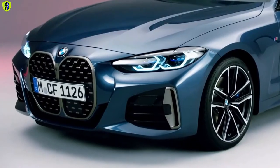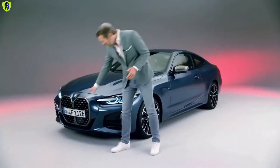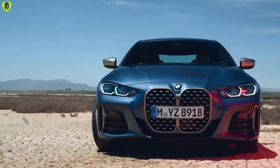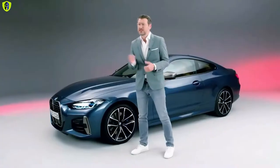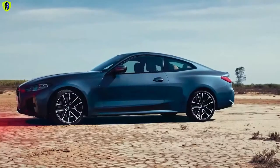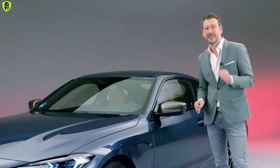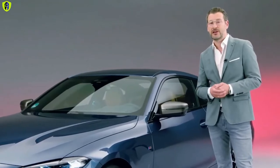The front end of the 4 is a clear statement on the road. The prominent vertical kidney and the twin iconic headlights create a daring and confident identity. The 4 displays BMW's signature proportions in their most modern form. A stretched bonnet, long wheelbase and a fast roofline create an elegant and dynamic coupe outline.